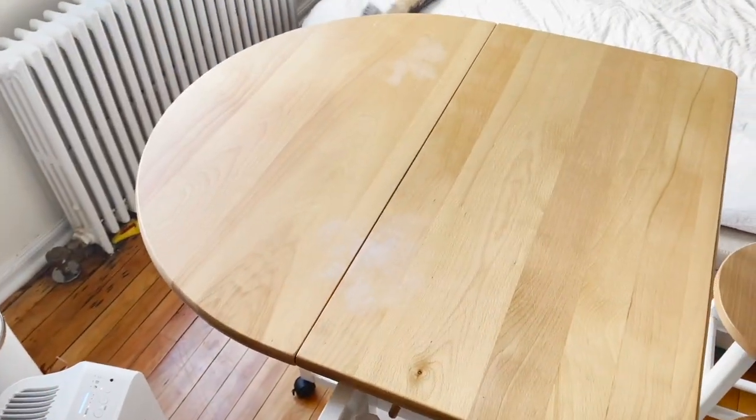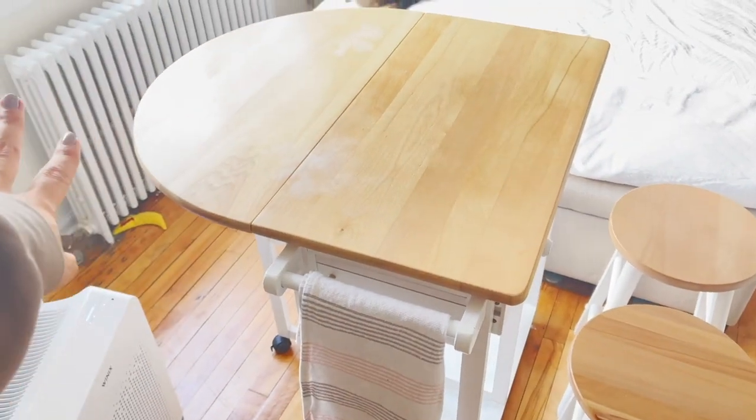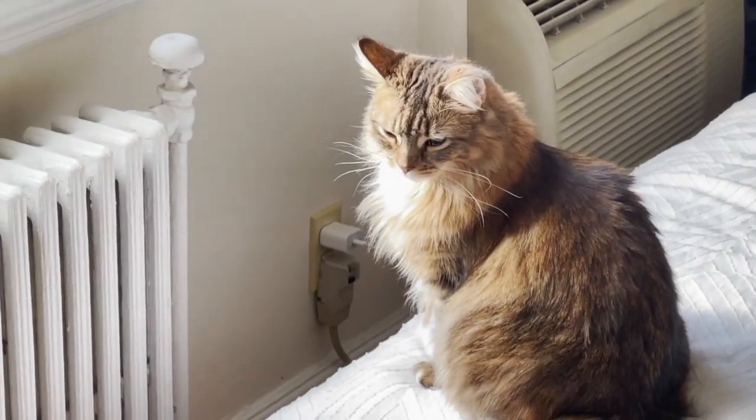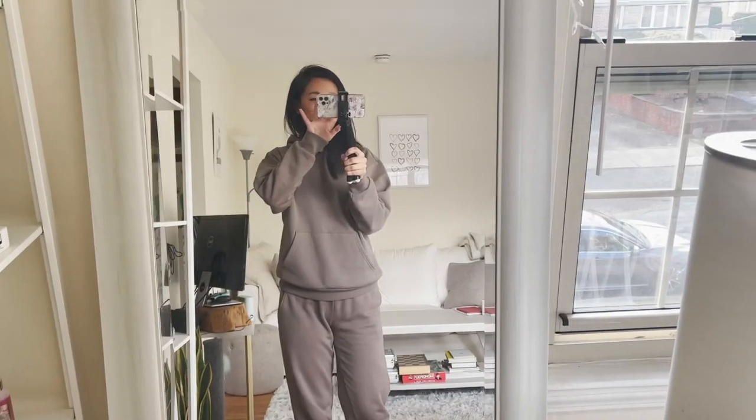I was doing so well with this little movable bar stool island thingy. And then look, I burned it. Gosh, I don't know how that happened, but I burned it. I was so upset. Right, Ruby? Weren't you upset too? Hello? All right, moving on.